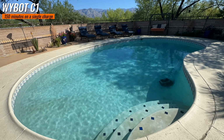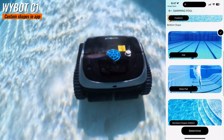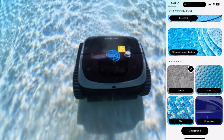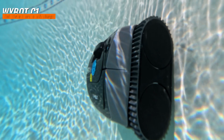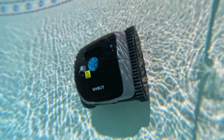Plus, it runs for up to 150 minutes on a single charge, which is plenty for most pools. My pool is actually 30 by 16 feet, so it's definitely not on the small side, but it's not gigantic either. You can also set in the mobile app what shape your pool best fits into to help the C1 really understand and learn your pool for a more efficient clean, because it can do rectangular shapes and other freeform shapes as well. Also, when you need to recharge it, it only takes about 3 hours to get a full charge and you're back in business if you want to do some additional cleaning.